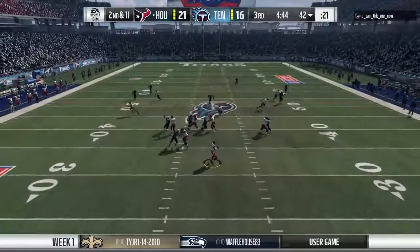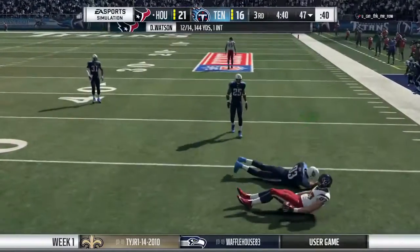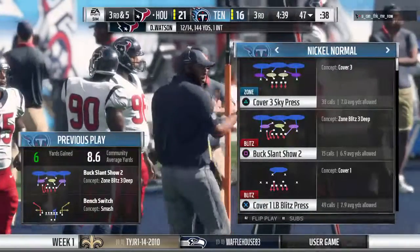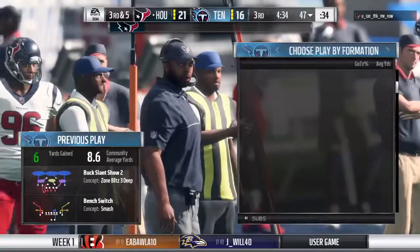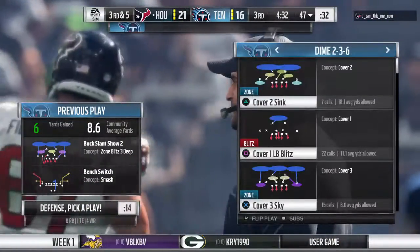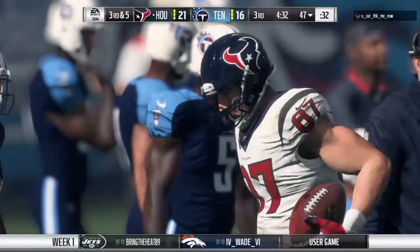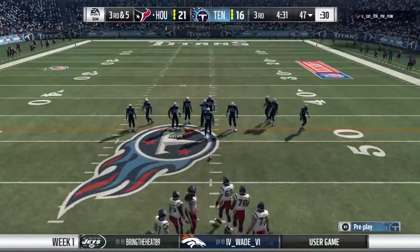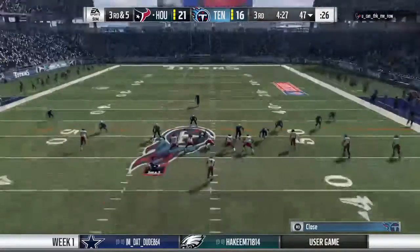To throw on 2nd down. Watson. This one complete. It's C.J. Fedorowicz. And he'll go down right around the 47 this time. 6 yards is the pickup, and that'll lead to a 3rd down. The Texans on 3rd down. They've been near perfect, 4 for 5 to this point. This will be 3rd and 5.